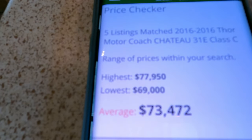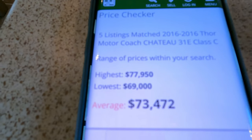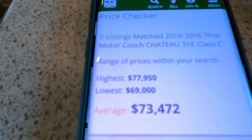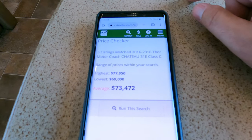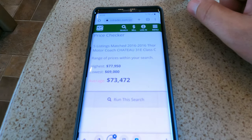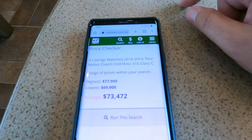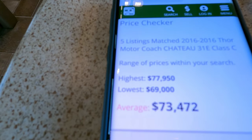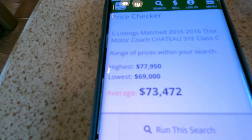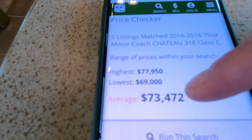And you can see, guys, they don't vary much in price. The lowest price one on RV Trader until this one hits, and this is as of today, right now, video production. Lowest price one is $69,000. Highest one is $77,950. So that's only $9,000 between the lowest and the highest. Average $73,472.